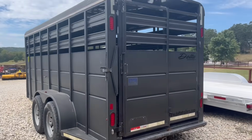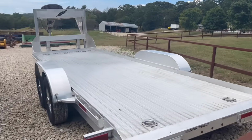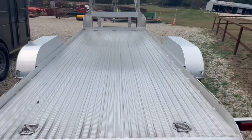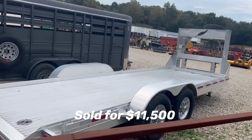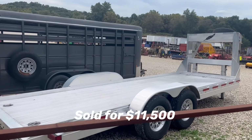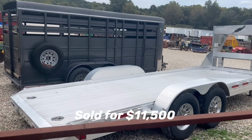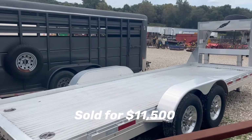Here's something kind of unusual, Wyatt. This is just not a trailer you'd see every day. I believe this is a 2019 year model Featherlight, all aluminum, low profile, flatbed gooseneck. You'd see some of those in bumper pull, but I don't know that I've ever seen one in gooseneck in person. I knew they made them, but I never saw one.